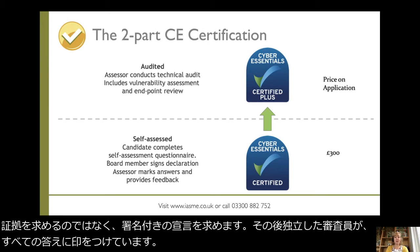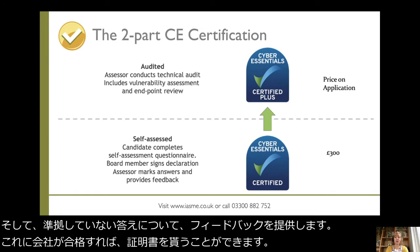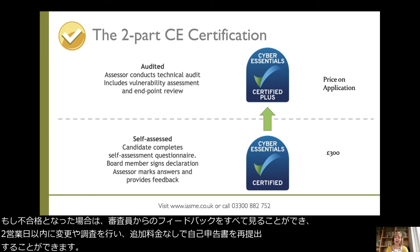And then we have an independent assessor that goes through and marks all those answers. And any answer that is not compliant, they give feedback. Now, if the company passes, that's great, they get a certificate. If they fail, they get to see all the feedback from the assessor, and they have 2 working days to make any changes and submit their assessment without any extra charges.